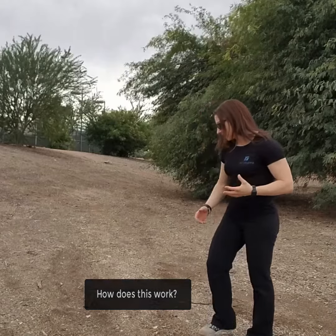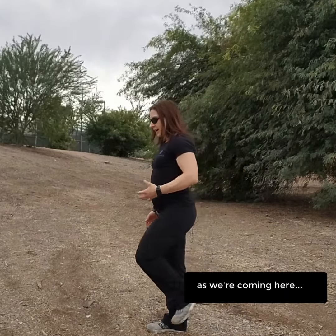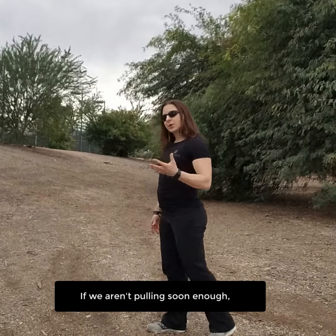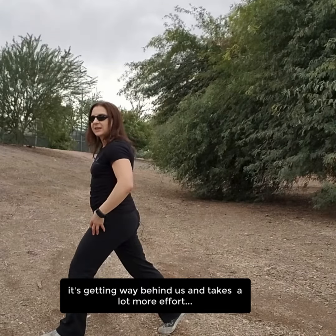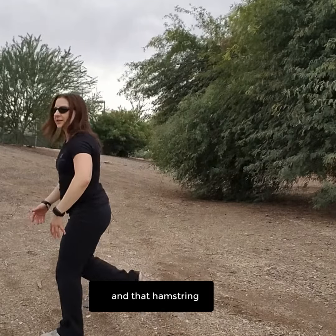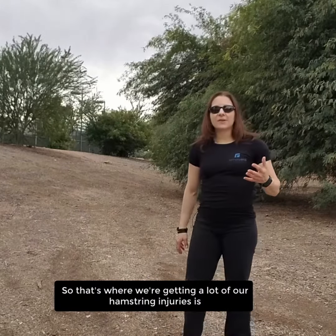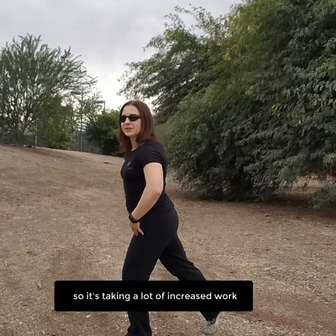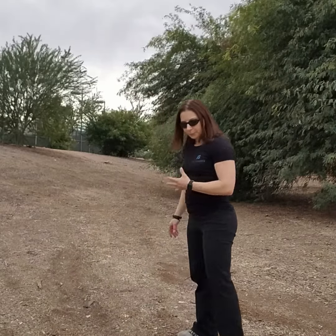How does this work? When we're running, we're in stance here. As we're coming here, we go to transition. If we aren't pulling soon enough, the leg is getting way behind us and it takes a lot more effort of that hip flexor and that hamstring to bring that leg through. So that's where we're getting a lot of our hamstring injuries: we're not pulling soon enough, so it's taking a lot of increased work to bring that through and circle through.